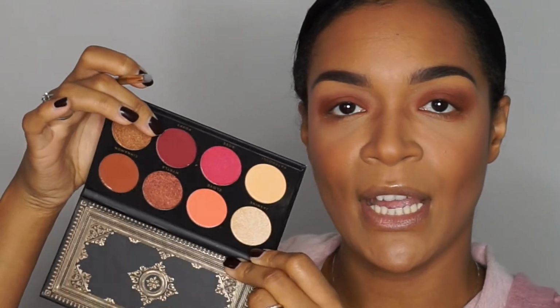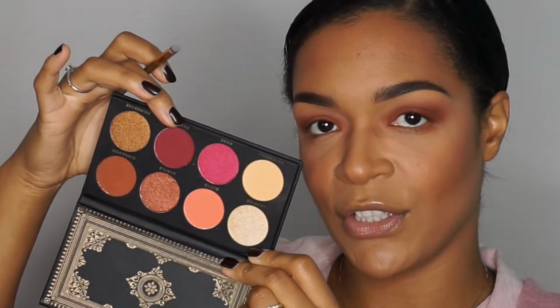I'm going to use the mini round brush by Luxie and go into Poppy, which is this deep red shade right there. Again, I just did an eye look yesterday that was red, but it's fall and all, you know. I'm going to make sure that I concentrate only on the outer V and the inner V. I will say I actually really do like these shadows. I think I'm going to go into Merch.